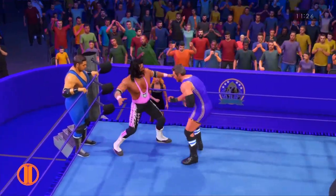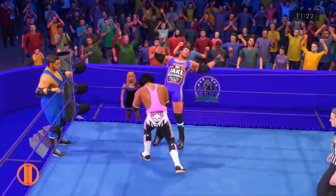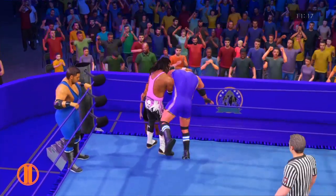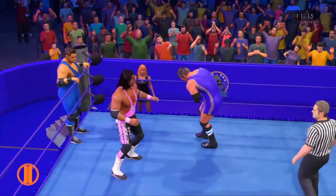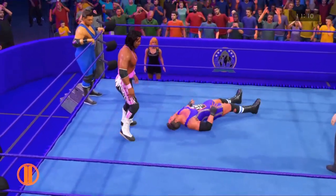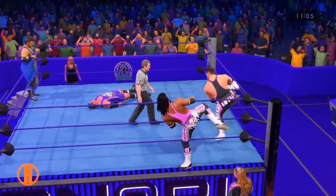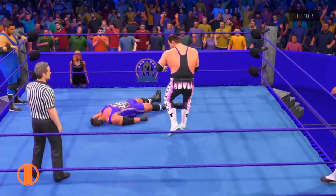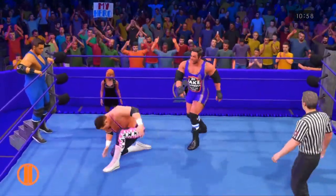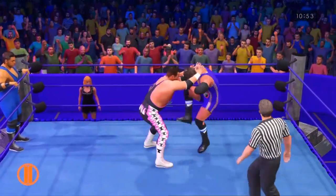Look at this, going counter for counter. There was some power behind that punch. Draped over the top rope. In control here with a swinging neck breaker. Textbook gets the tag. Series of reversals. Hey.